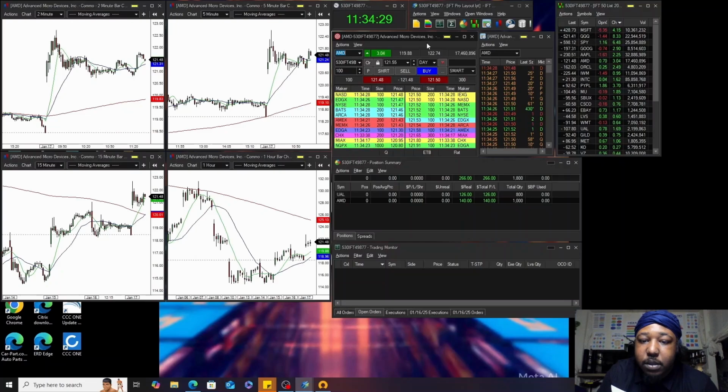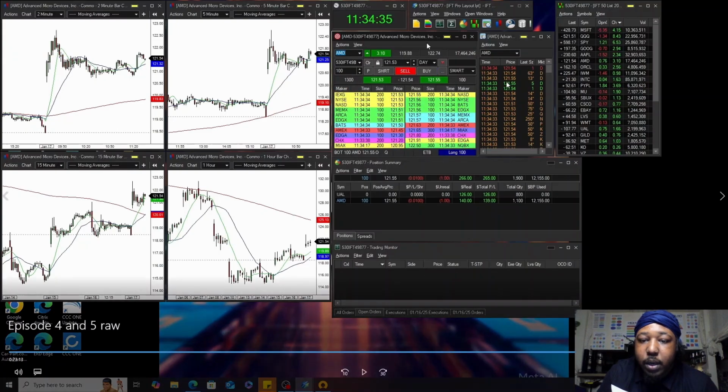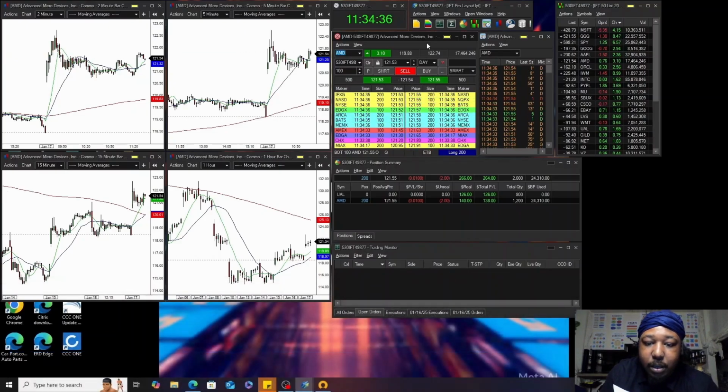52, looking for 52. Looking for 52 to break. Green. See green right here, 55 is broke 52. I am in 100 shares. Now I'm in 200 shares right there, 55, and boom.